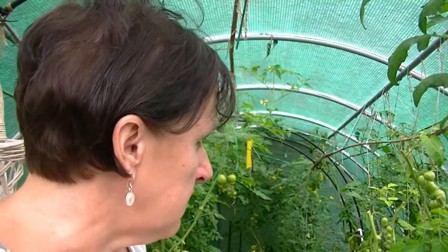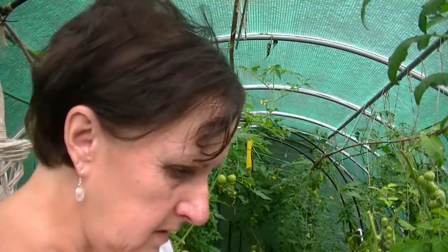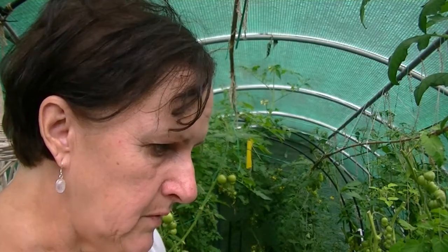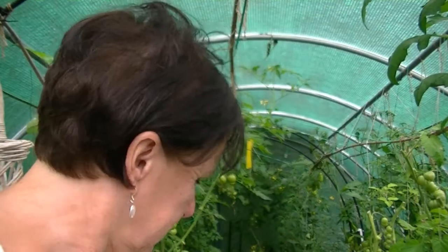I'm going to harvest now. I'm going to get rid of some bits of plants that are looking a bit dodgy. And I'll do you another update on how it goes. I think it's going okay.